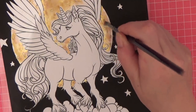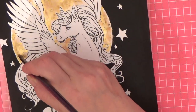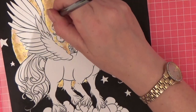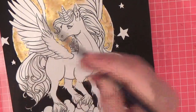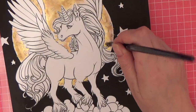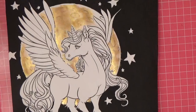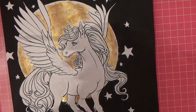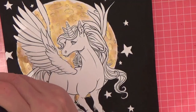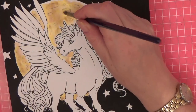And then we can go back in and use some more dark if you want to, get the lighter one out. And then you can see it starts to build up. Okay, this starts to build up this moon. So this one is what I was going to call the rusty gold. So this one's going to be darker. So I'm going to drop that in.